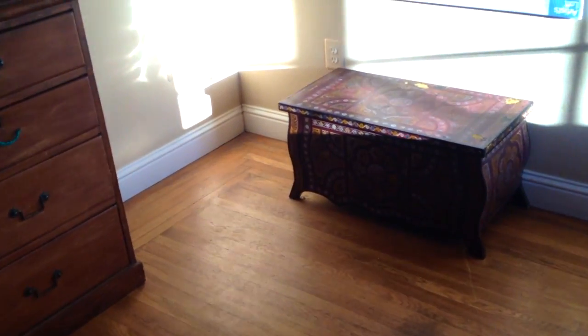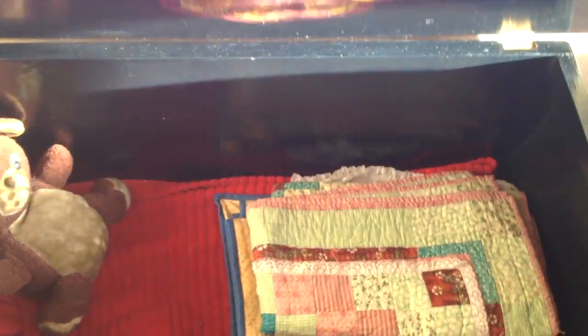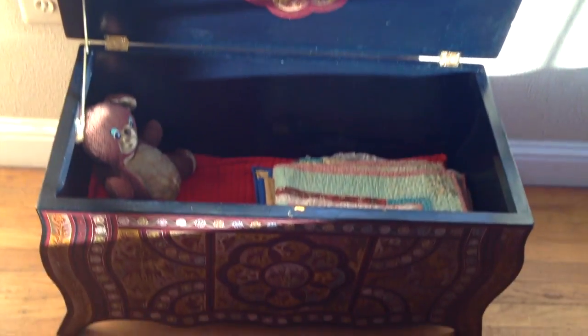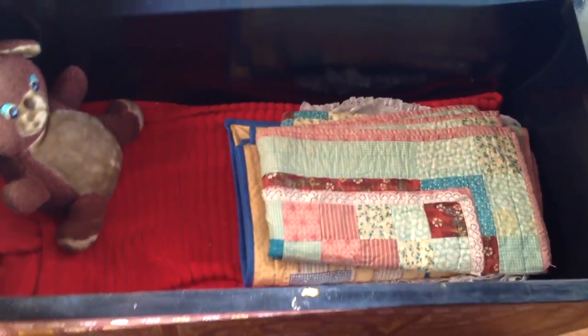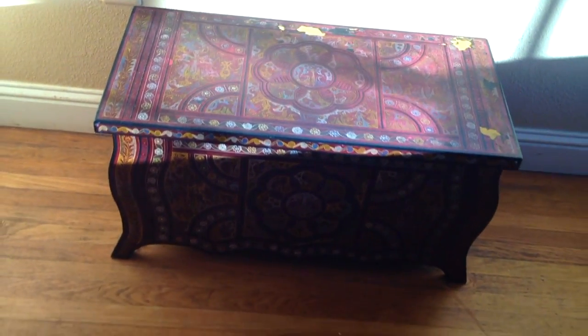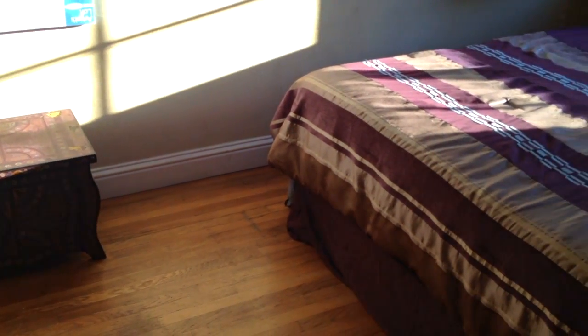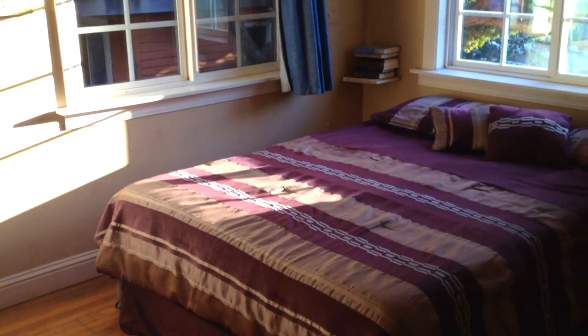Let's take a peek inside that chest. Now, those are some baby blankets that my mother made, and that's a very old teddy bear that we want to keep. And I'm thinking maybe once we get all the photo projects done, we can keep everything in there, kind of like a hope chest. So that's what I'm thinking currently. Since that's basically empty, I just put that stuff in there for the benefit of this video.